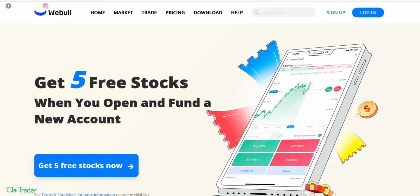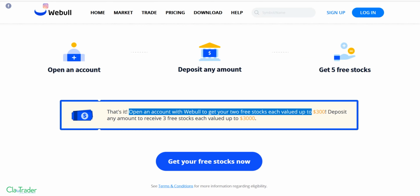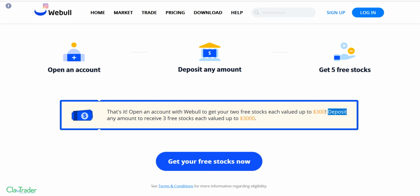Now, a quick little disclosure on that, you can see down here. Now, if you put no money in, you're still going to get 2 free stocks. Now, when I say put money in, that's not the same as spending money. When you deposit money, all that means is you can then use that money to go and trade and potentially grow that money even larger. So spend and deposit are 2 different things. Spend is not the right word. Deposit, because again, you can go and use that money to trade. But if you deposit no money, they're still going to give you 2 free stocks. But if you do deposit, as you see here, any amount, then you're going to get 3 free stocks valued up to potentially $3,000.